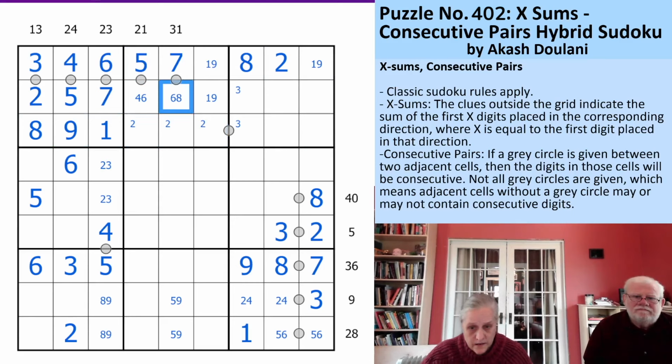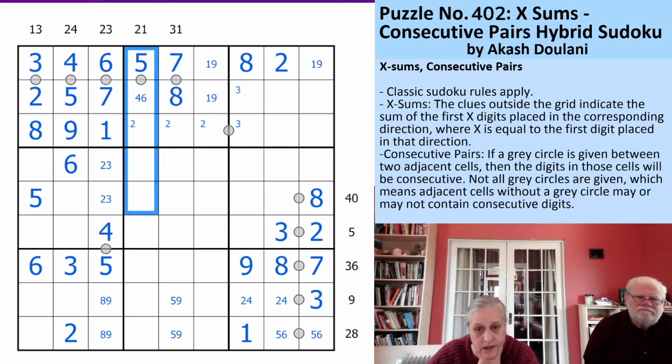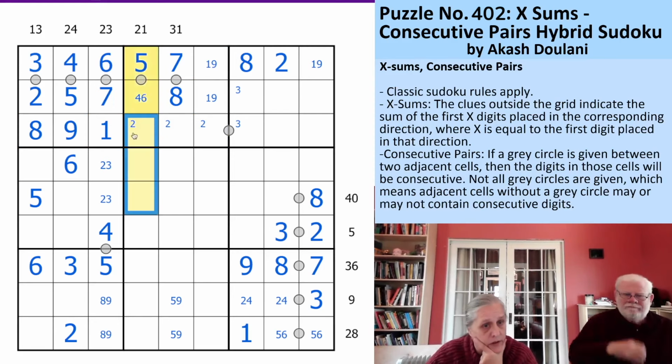So 8 is not here, not there, not there. That's our 8. Okay, so now we are making 21 in 5 cells. So these 5 cells sum to 21. We either have 9, meaning we need 12, or we have 11, meaning we need 10. Are we ready to do that yet? I don't think we are. I don't think so.